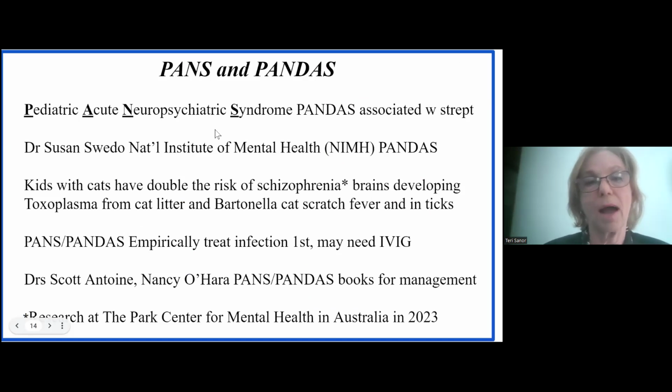PANS is when Lyme is included, because it's any infection. It can be influenza, it can be anything. And then a little bit broader, not about Lyme, but there was a study in Australia in 2023 that showed kids with cats have double the risk of schizophrenia. They feel it's from their brains developing, and they don't know if it's toxoplasma. But I will say the Bartonella that causes cat scratch fever is found in ticks. When I said that there are co-infections, Bartonella is one of them that's found in ticks.